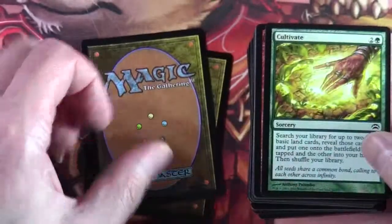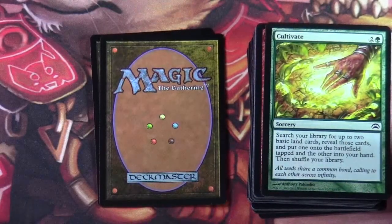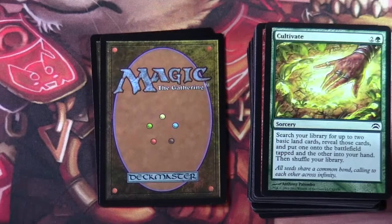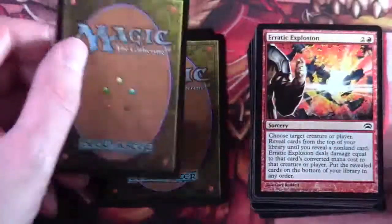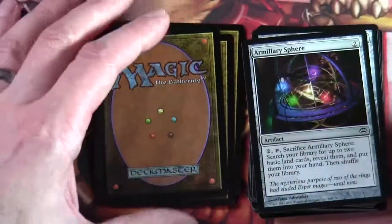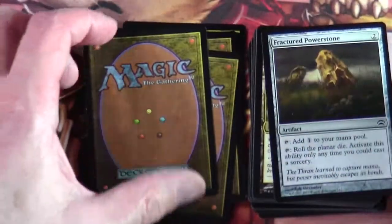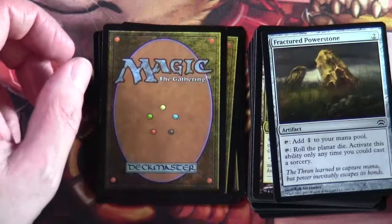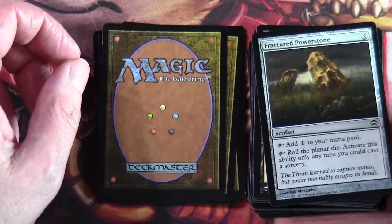A couple of those. There's a Cultivate in here, because basically you can understand in a Wooburg deck there's got to be some way in which you can help deal with having to play 5 colours. So Cultivate is one way. Erratic Explosion. Deny Reality, another card with cascade on it. We've got Armoury Sphere in here to help with our mana, and there's a couple of those. Got Fractured Power Stone, which interacts with the planar die, so my guess is this is the card that's in all the decks.